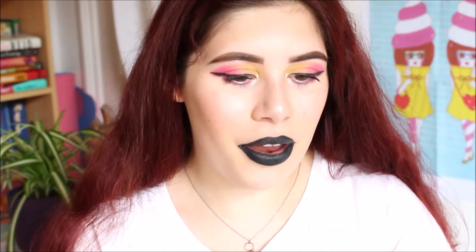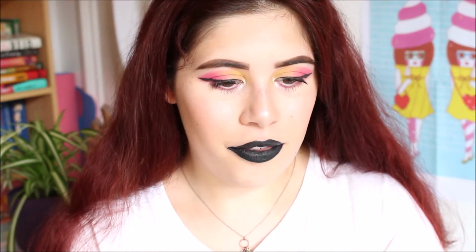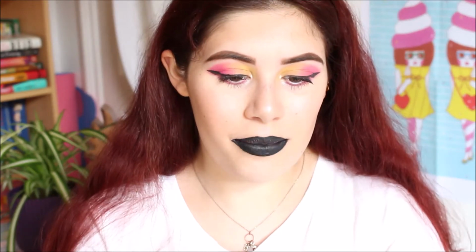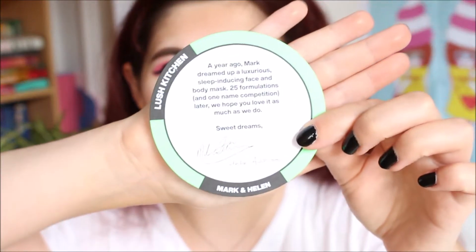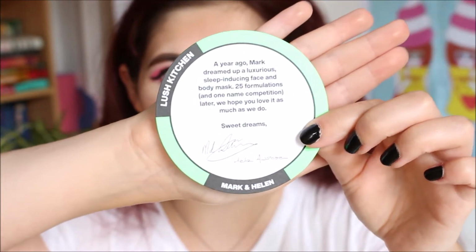There's a little bit of paper. So I have no idea what this is. Let's read it out together. A year ago, Mark dreamed up a luxurious sleep-inducing face and body mask, 25 formulations, and 1 name competition. Later, we hope you love it as much as we do. Sweet dreams. And it's a signature from Helen and Mark. Obviously, it's printed. That is so cool.